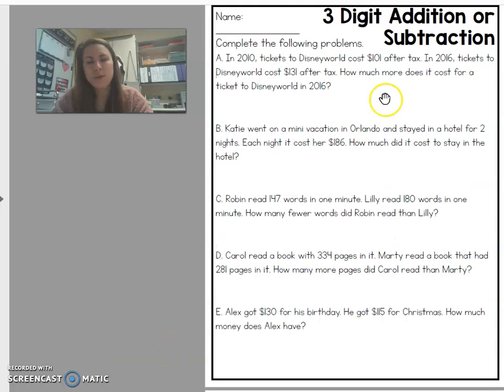Hello friends, today we are going to do some three-digit addition or subtraction story problems. As I read these problems today, you will need to think about whether it's asking you to add or subtract. So look for key words that teach you whether or not you should add or subtract. After I read each problem, I want you to make sure you pause the video before I move on.